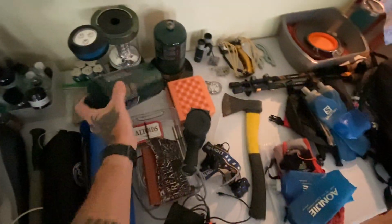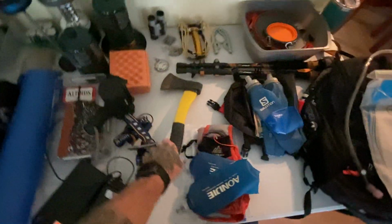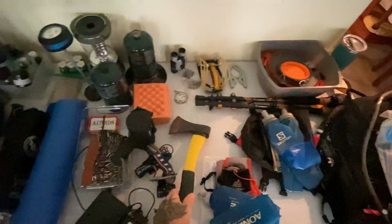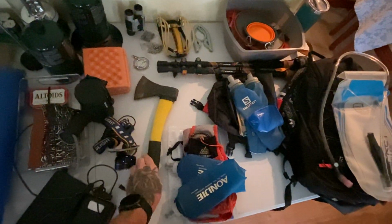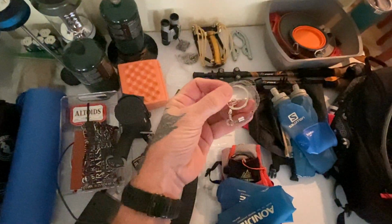Extra can is always nice to have. Propane can. This axe is to chop down stuff that may be blocking the road. Every once in a while there's a tree that falls down, and a lot of times you got to get out and clean it up out of the way yourself. Same thing with this. It's a little saw.